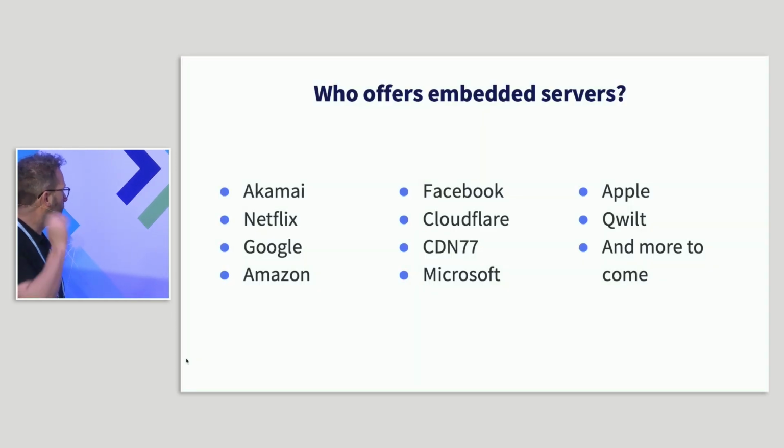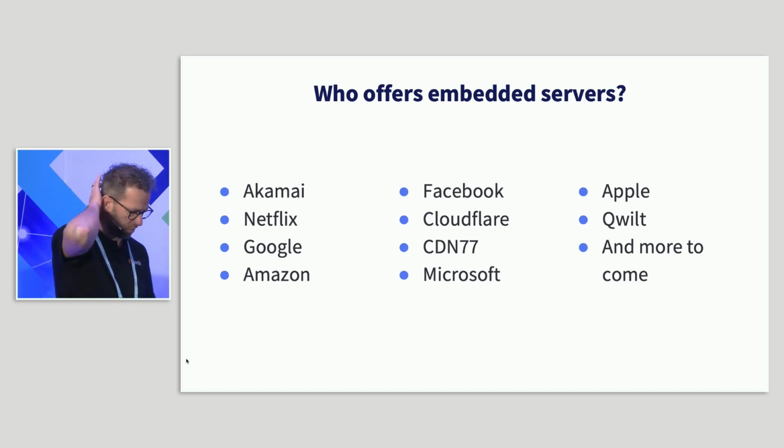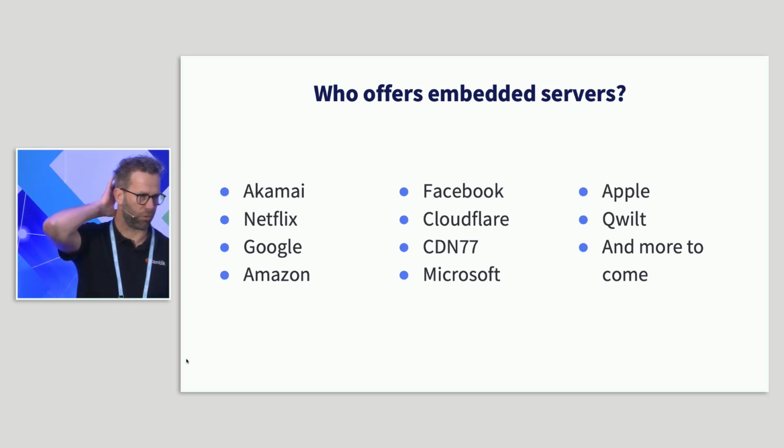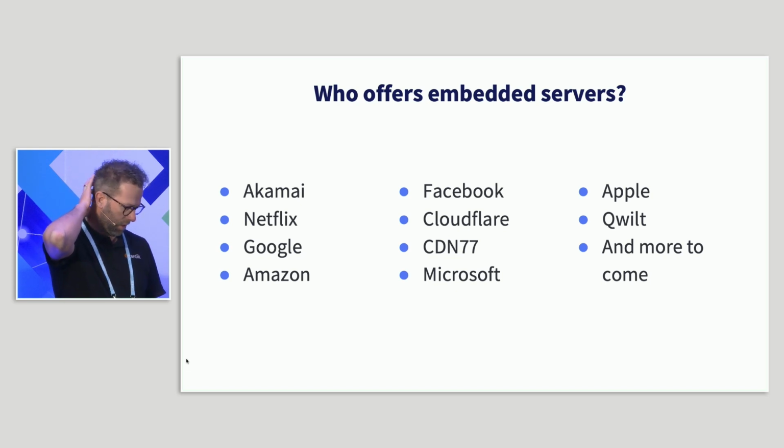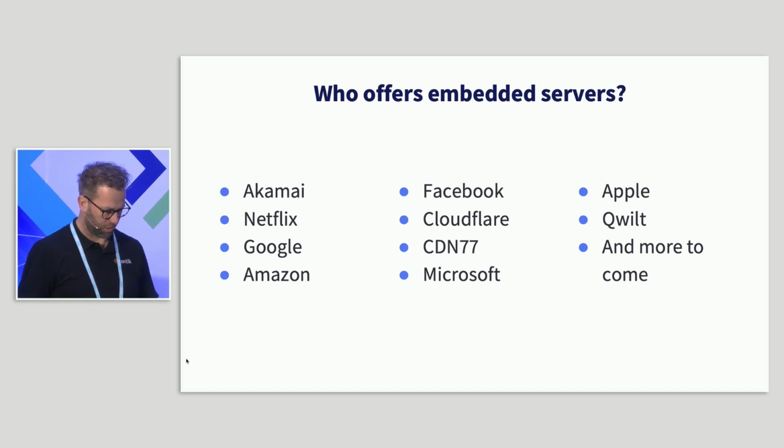So who are we talking about? I think we all know them. Don't want to spend much time on this because I think we're more interested in the statistics and how the CDNs are operating and providing us the content that our end users are actually looking for.